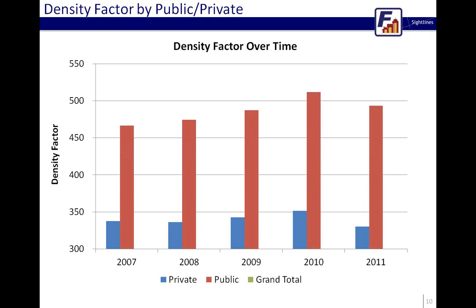When we look at the public universities, same trend, except for much higher and much sharper increases. The public university trends have gone from about 460, 470 students per every 100,000 square feet to well over 500 students, faculty, and staff for every 100,000 square feet. And while it dropped back a little bit in 2011, it's still higher than it was in 2009. So enrollment stabilization is one factor that we're going to continue to monitor.